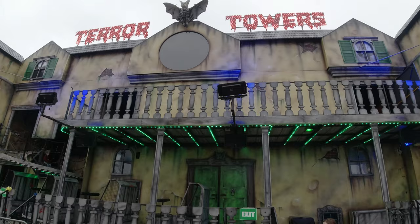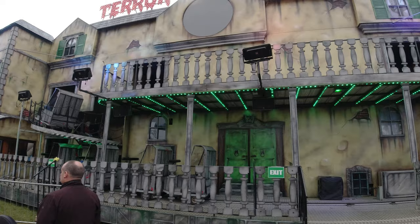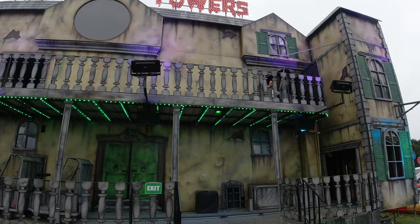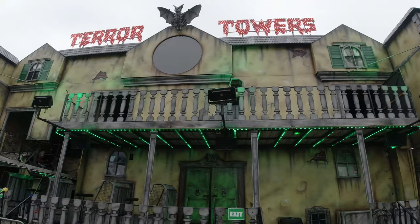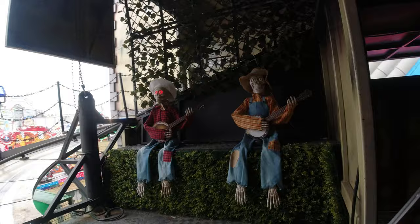Welcome to the Towers of Terror. A place where your deepest fears. This way, do not die, only the brave survive.